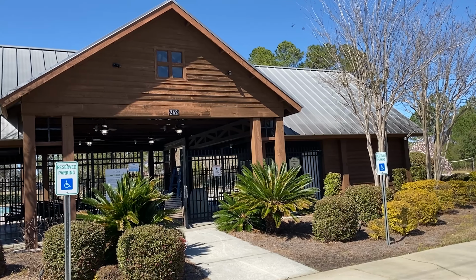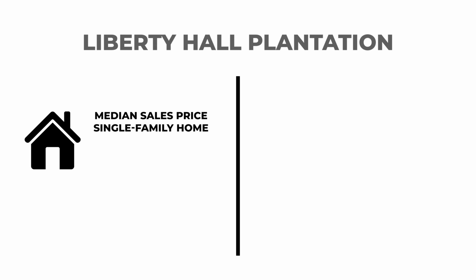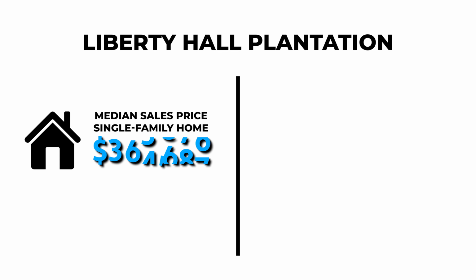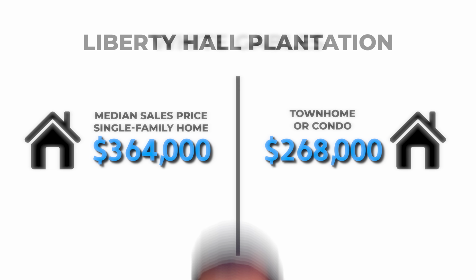Liberty Hall has some great amenities, including a community pool and clubhouse, playgrounds, parks, walking trails, and a sand volleyball court. For home prices, the median sales price for a single-family home was $364,000, and for townhomes and condos, the median sales price was $268,000. There's an HOA here to cover all the amenities as well, and prices vary depending on where you buy.